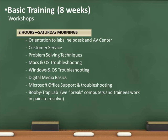We end this 8 weeks with what we call Booby Trap Lab, where we break about 10 computers, and in pairs the students have to go around and try to fix the computers, and then between each set of students, we break them again for the next group. So they have to go through 10 different scenarios of actually fixing the computers.